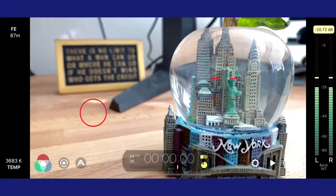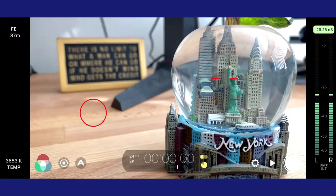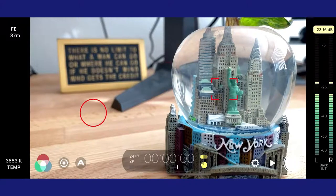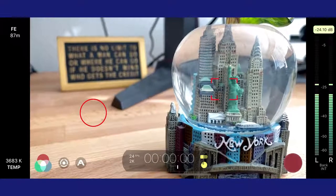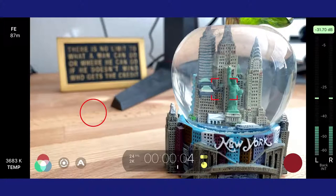My device is almost full, so I have to go back and delete some videos. So you always make sure that you have plenty of space in your device if you're going to record straight to it. Once I'm ready to record, there is a button. It's a circle button, the bottom right-hand corner next to my play icon, and I select that. It's going to turn red, and it's going to start recording my image.